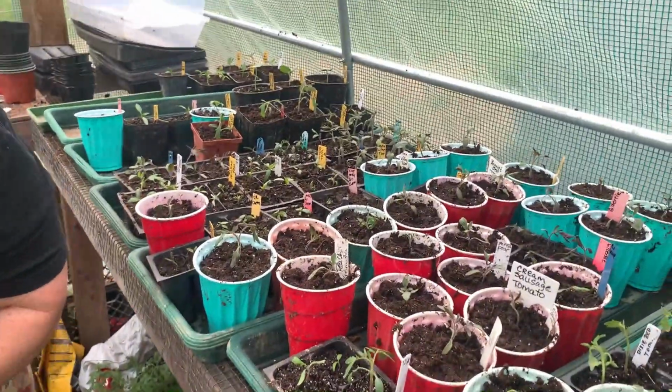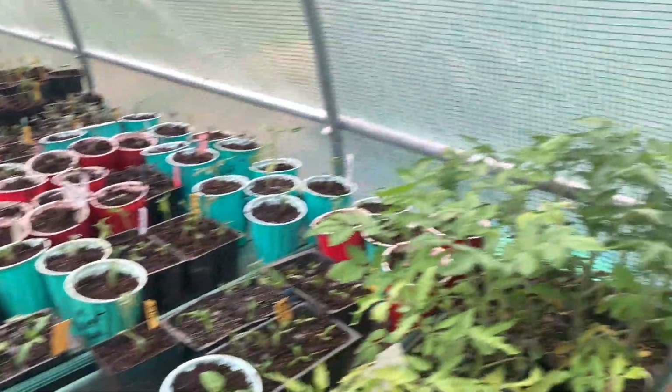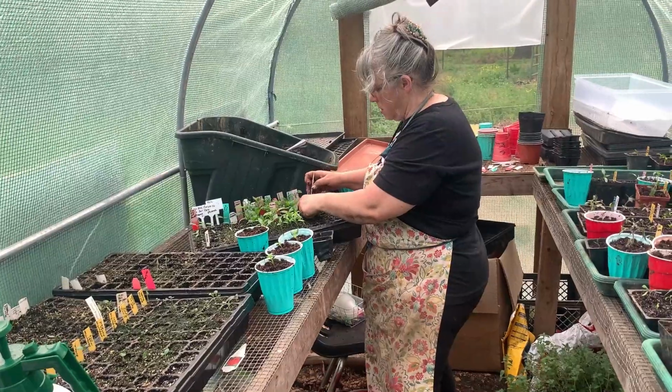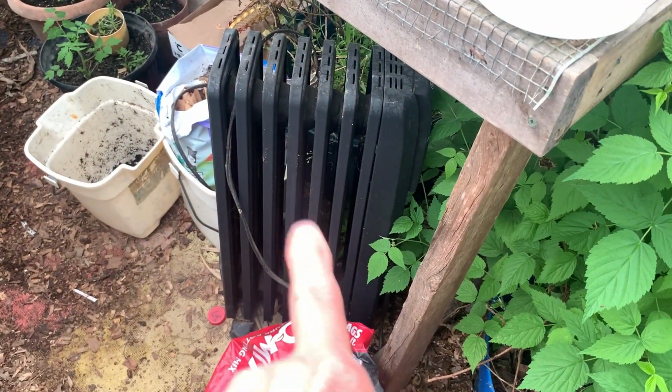These are tomatoes. I have got so many wild cherry tomatoes that I don't even know what I'm doing with them. Well, they really survived good through the winter. Yeah, they did, even through those really bad cold spells. That's how we kept it warm, that heater right there.